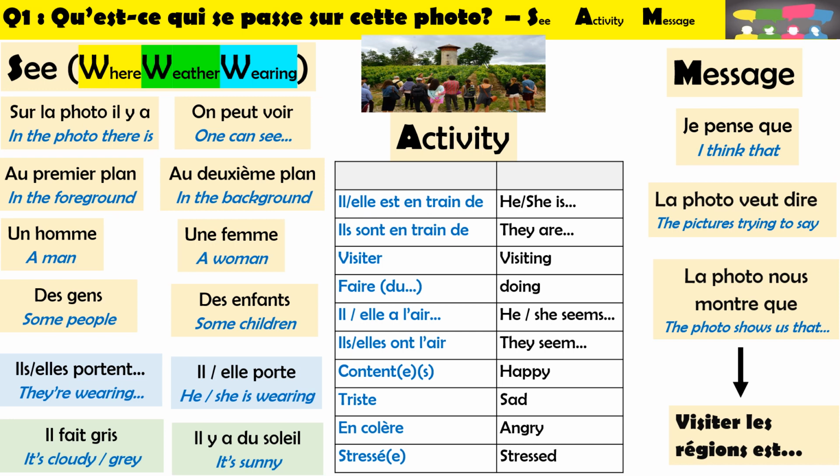So I go, sur la photo, il y a des jeunes, ils portent un short rose, des pulls, des chemises. Il fait gris. Ils sont en train de visiter un vignoble. Ils ont l'air, I mean, I can't see their faces, but they're going to drink some wine, so I imagine. Ils ont l'air contents. Je pense que la photo veut dire visiter les régions est fantastique.